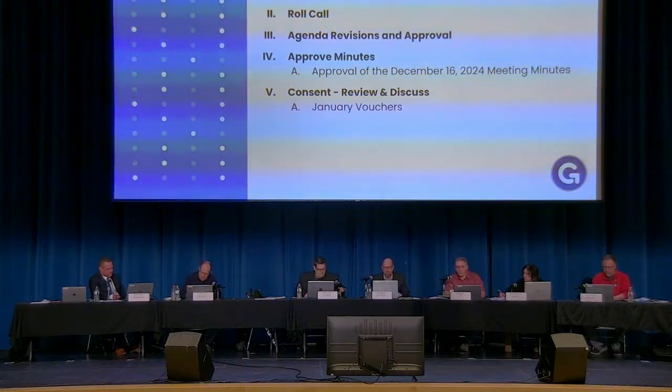Motion to approve the agenda. I'll second. Okay, motion by Tom Barney, second by Eric Brown. Any discussion? All those in favor say aye. Aye. That motion carries.